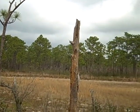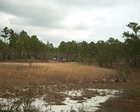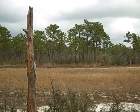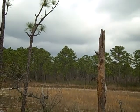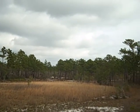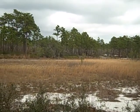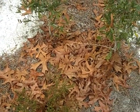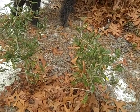And then bordering it is this area of pine trees. So the burn didn't take place here, so the pine trees are very nice and green, and then beyond the pine trees is this slate gray sky. It's supposed to rain today and turn colder, but this would make a nice study, a nice drawing.